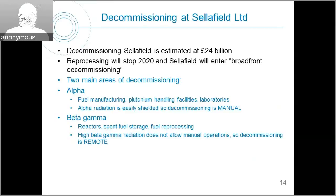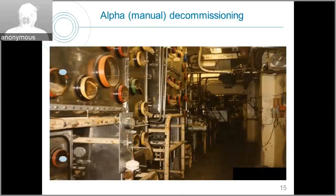So if we go on to the next slide, this is a typical alpha facility at Sellafield. Alpha facilities at Sellafield are characterised by glove boxes. So basically we have series and series of glove boxes where you might do fuel manipulation or processing, you might do some lab experiments or just some general experiments. The glove boxes are typically contaminated with plutonium or uranium or that sort of thing. So decommissioning, you can do it in a manual process.